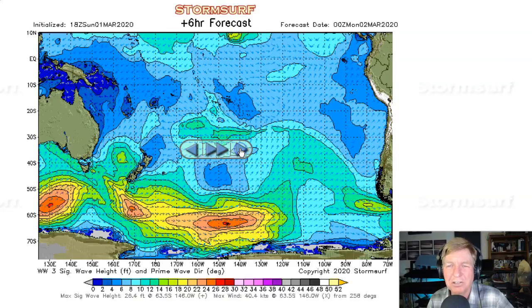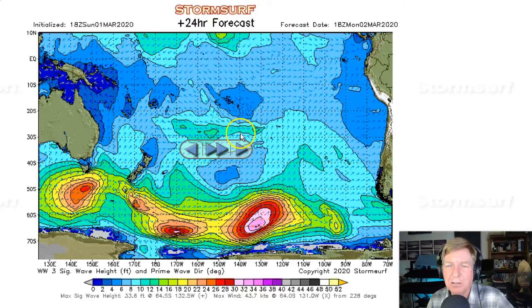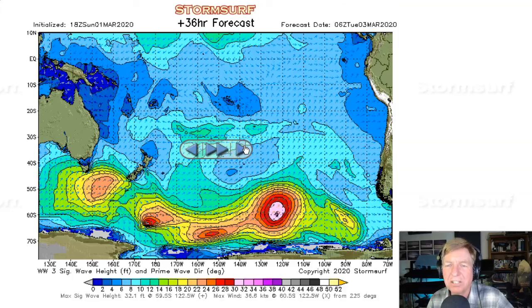Nothing particularly huge. But looking at the models, another system is forecast developing on Monday in the Southeast Pacific with 33-foot seas. Max seas over the whole domain, 33.6 feet right there. Aimed reasonably well at California, probably better at Peru and Central America, and even up into Mexico. But assuming that to be true, then about a week later, swell should arrive in Southern California.